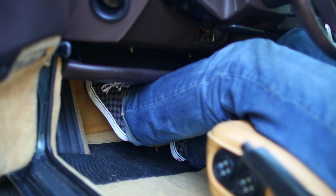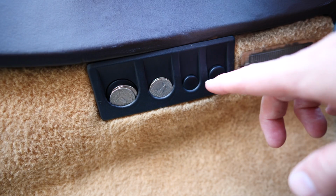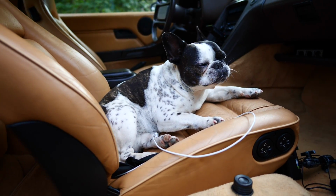There's a parcel tray down by the pedals that really gets in the way of your feet. It's very annoying. There's a very useful coin holder over here. So yes, there's a lot of craziness that goes along with owning this car. And what do I plan to do with this car?